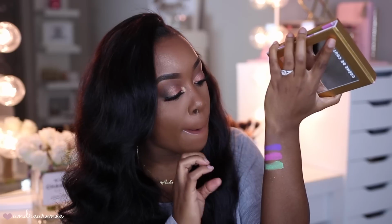Swatch it right here. As you can see, these colors are super, super bright and super vibrant. They are bright. Perfect for spring, perfect for summertime, perfect for festivals. So this is a really fun palette to have in your collection. And like I said, I really hope that they bring it back in stock.